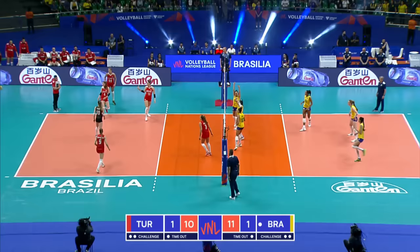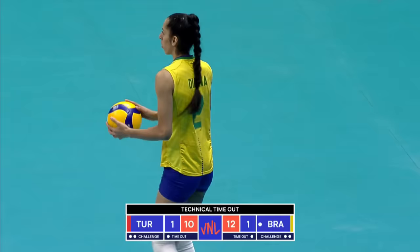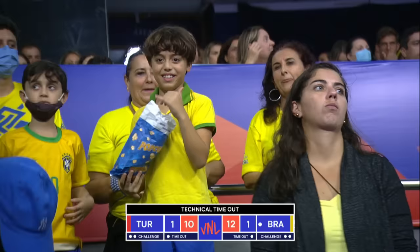Ace! It's landed! She's got another in the match. That's absolutely dirty from Diana. Technical timeout then, and Brazil have the lead. The gap is two.